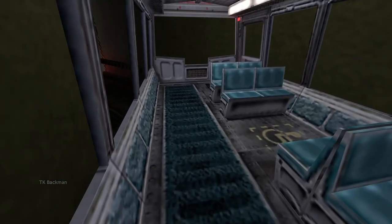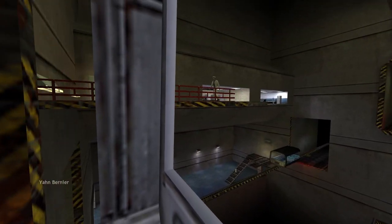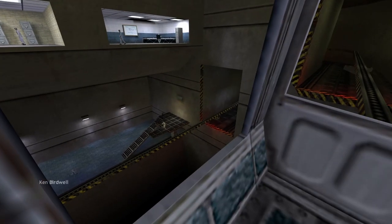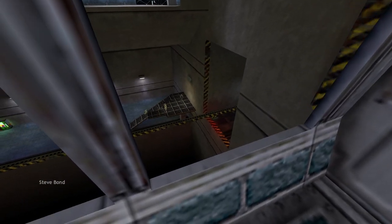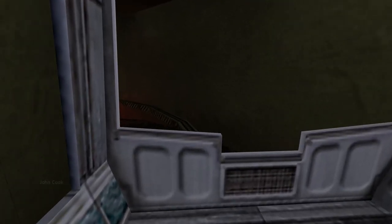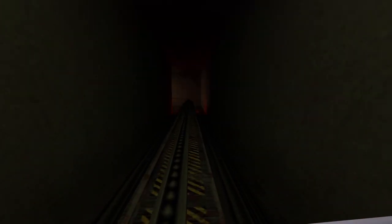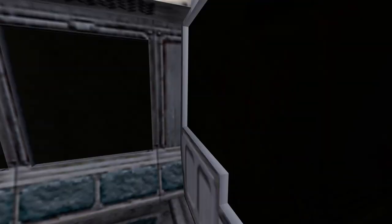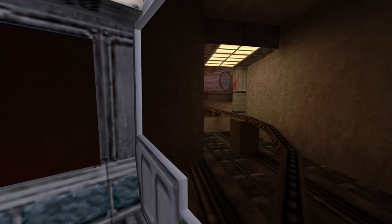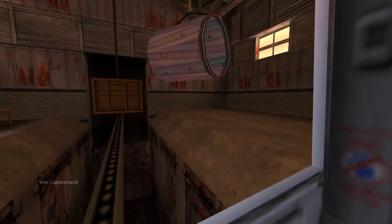8:47. Oh my god, this looks so bad. Top side temperature is 93 degrees, with an estimated high of 105. The Black Mesa compound is maintained at a pleasant 68 degrees at all times. That's cold. 68 degrees, yeah. Inbound from level 3 dormitories to Sector C test labs and control facilities.